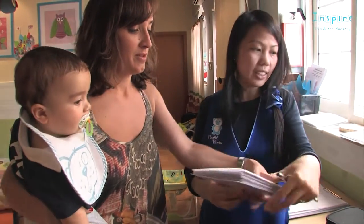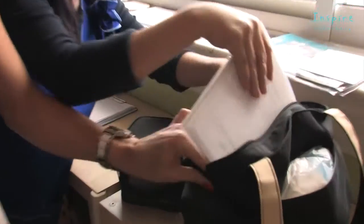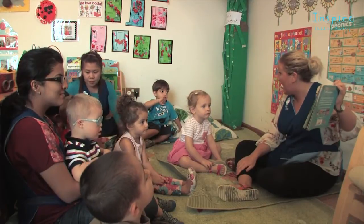The settling in process varies from child to child. I like to get to know the child before, speak to the parents before they come straight into the classroom, find out what their interests are, if they have a special object that they like to bring with them that will help them have a smoother transition into the classroom.